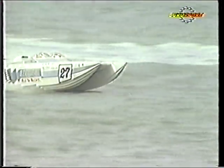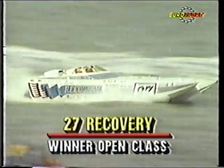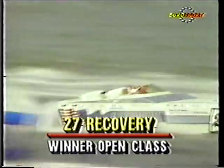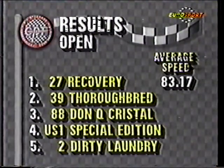And now the open finish. And here comes Stuart Haim and Joey Impressia in the open class entry, number 27, Recovery. What a story. These guys just hung on, and they have now won this first OPT race. The winner of the open class, Recovery. And this young man gives all his winnings to cancer research.